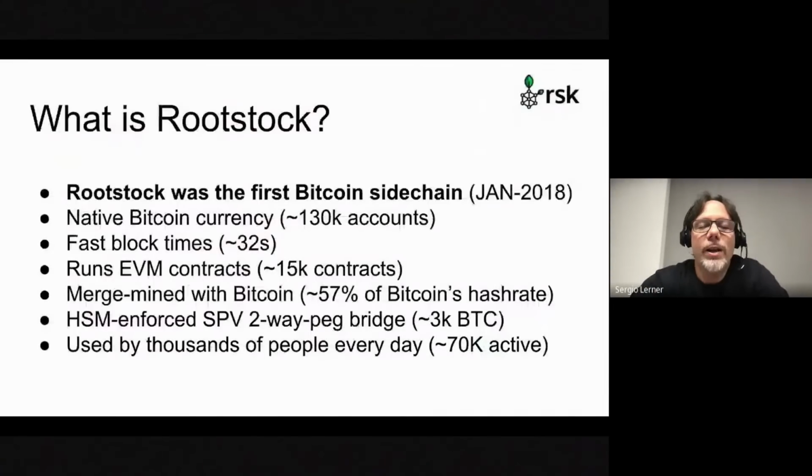So what is Rootstock? Rootstock was the first Bitcoin sidechain. It was launched in January 2018. The native currency of RSK is, of course, Bitcoin. And currently there are about 113,000 accounts in RSK. It has fast block times, around 32 seconds, and it runs EVM contracts. So basically you can take an Ethereum application and port it to RSK and run it with Bitcoin as the native currency.